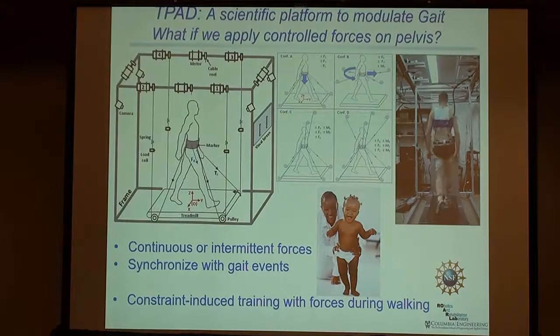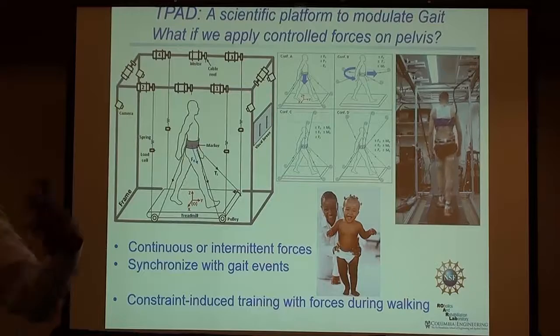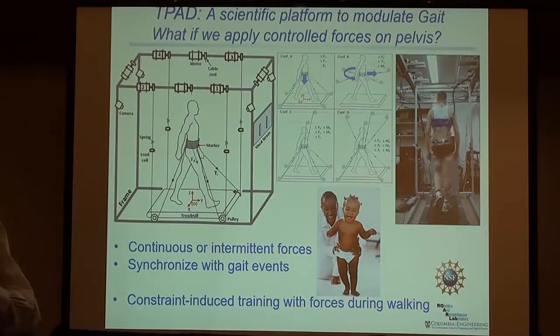What is very interesting here is that we have a real-time way of knowing where the cables are, and we solve in real-time for the cable tensions that will deliver a certain force and moment profile on your pelvis. While you're walking, at every single time, a camera system captures it, and from that we solve in real-time a cable tension decomposition that will generate a force on the pelvis. Then we play around with this force to see how people react to these forces.